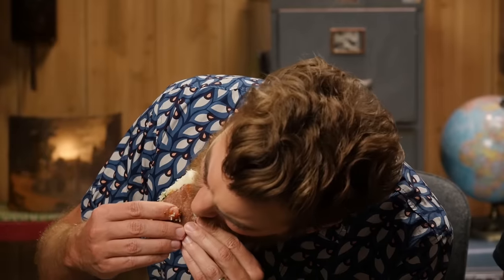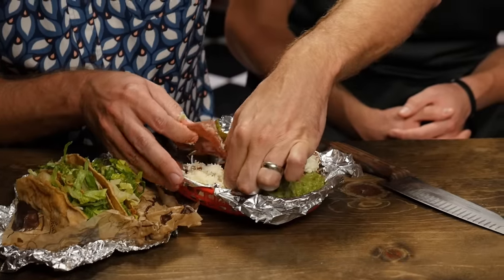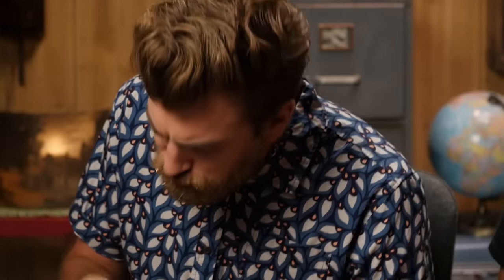This is so right. Now I'm going in for the... Get a little on your beard. Barbacoa. Man, you got a 3-for-1 over there. And now I'm going in. No, that was the carnitas. Now the barbacoa. Got a little on your face region.